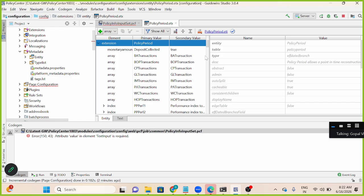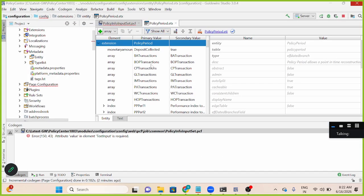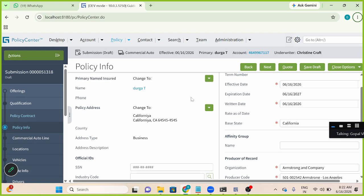What is this overall? Do you know? It's the database, a database table. Okay, so this is the database table. In the policy info screen, we discussed, right? In Guidewire you're not going to build the product from scratch. This product itself is already built 90%. We already discussed.